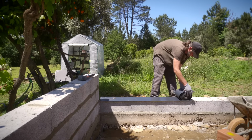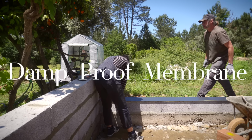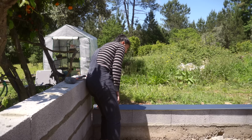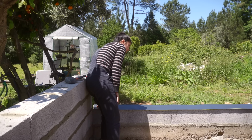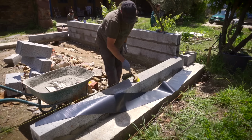Before proceeding with more concrete and block work, we had to add the damp-proof membrane to the perimeter of the block work already done. You want the damp course to be slightly higher than your finished floor, ideally at 150 millimeters.